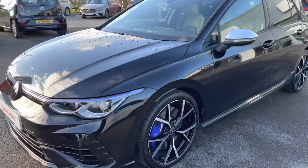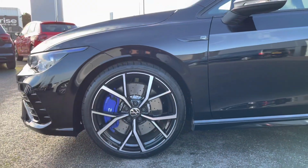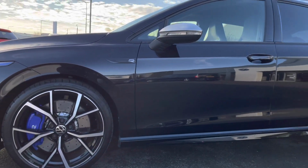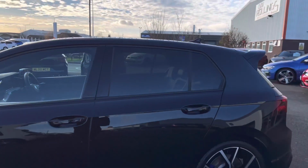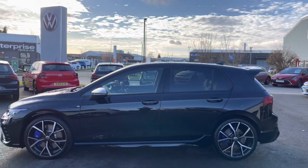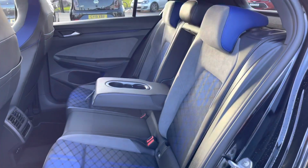Then panning around to the side, we have these incredible 19-inch Estoril black alloy wheels featuring the blue calipers, making the car look really sporty. These are also upgraded. And then moving up, we have your silver coloured door mirrors, which fold when locked, providing safety for your vehicle when left parked down narrow areas. Then we have your rear privacy glass, not only adding a sporty effect, but also offering you some additional privacy to store any personal belongings in the back.